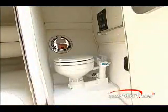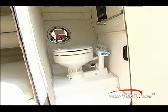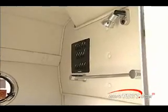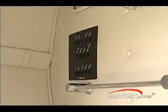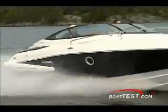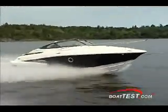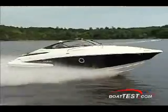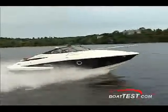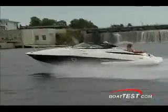Directly opposite on the starboard side is a compact full head compartment. I was impressed with the wood panel entry door. The circuit panel is tucked inside on the aft wall, and you have a manual pump-out head. The new 235 Cuddy measures 23 feet 7 inches length overall on a beam width of 8 feet 6 inches. She weighs about 4,600 pounds and carries a maximum load of 70 gallons of gas. She has a sharp bow entry and 20-degree deadrise at the stern.